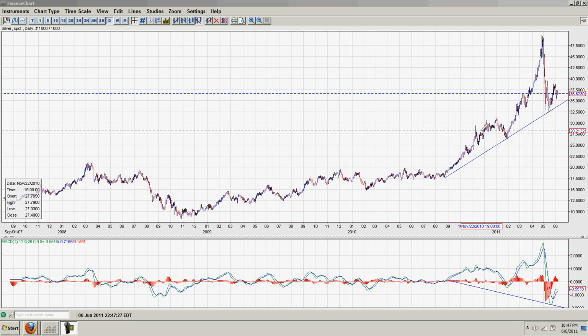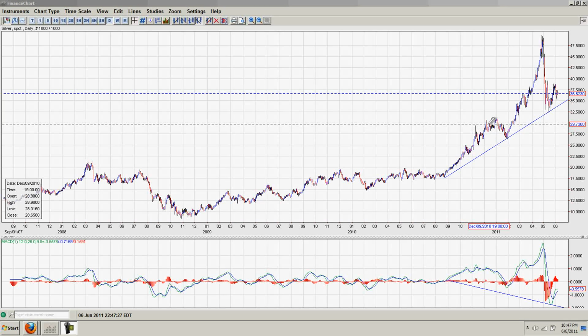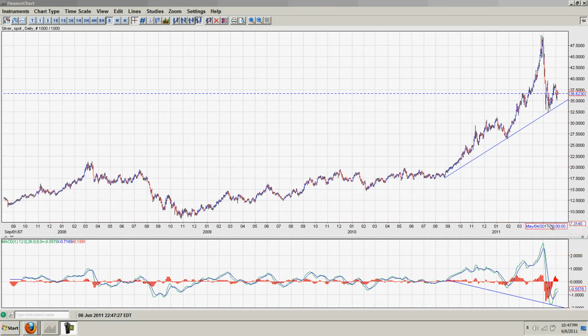It seems to indicate to me that the market is managing to reach oversold conditions without significant corrections in price, which is a healthy thing. As I said before, the MACD on the daily normally will always come back to the zero line. It's just a matter of time before it does.